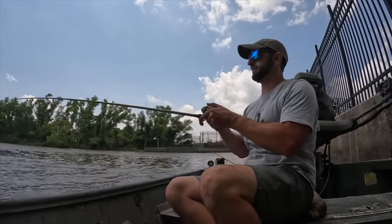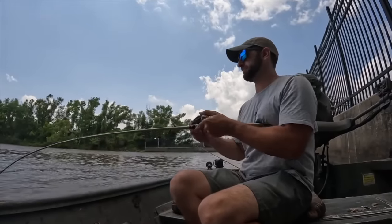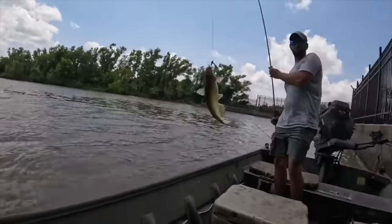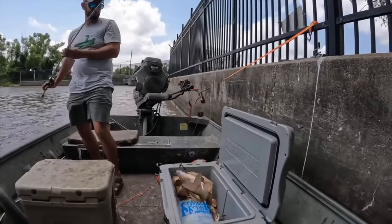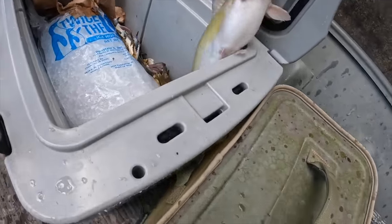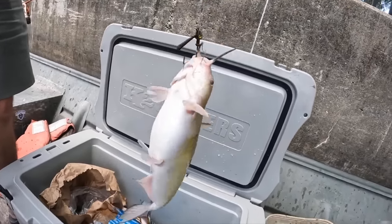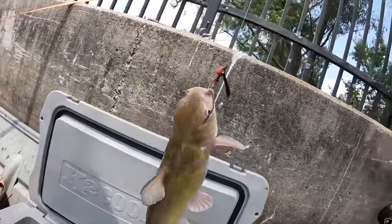Got a fish, got a fish! Got him. All right, pick up the camera. You ready? I'm gonna put him in. Got him. It's a catfish. Dang, look how gold that fish is. We told him we want that one. Wow, look how gold. That's crazy looking. Okay, put him on that side. A gold catfish, boy.